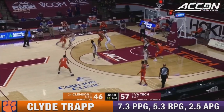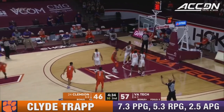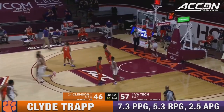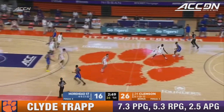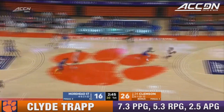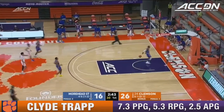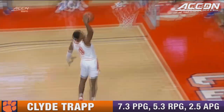When they met on this court, Virginia Tech beat Clemson by 12. Sweet jumper there by Clyde Trapp, and they need more of that. And playing against guys that are older than you, the greenhorns need to take a little punishment from the veterans. Trapp with the steal and the stuff. It's just hard ball pressure by Trapp.